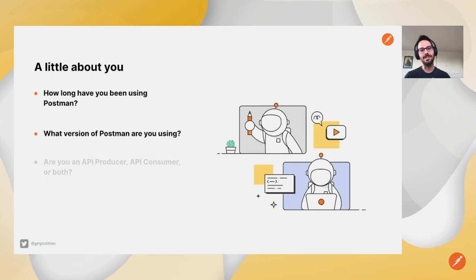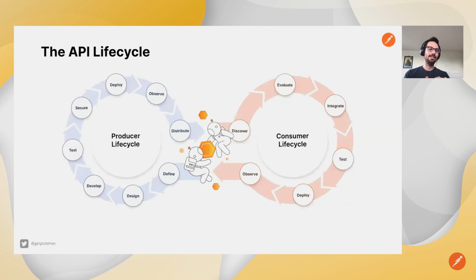Cool. So now let's talk about one last thing before we jump into the features. I've been mentioning that a couple of times already. It's whether you're an API producer or an API consumer. And that's kind of the two parts of what we define as the API lifecycle.